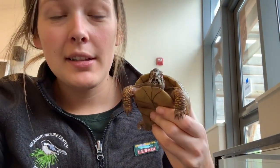So today we're going to be adding moss to Poxy's enclosure to try to bring up the humidity a little bit.